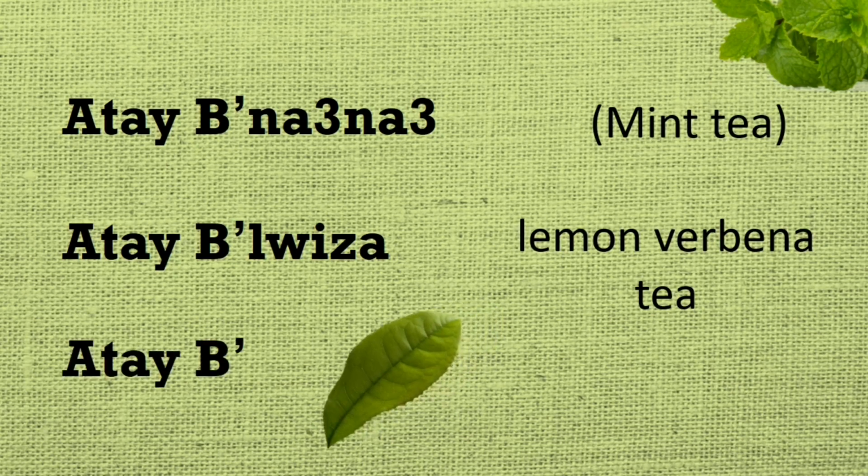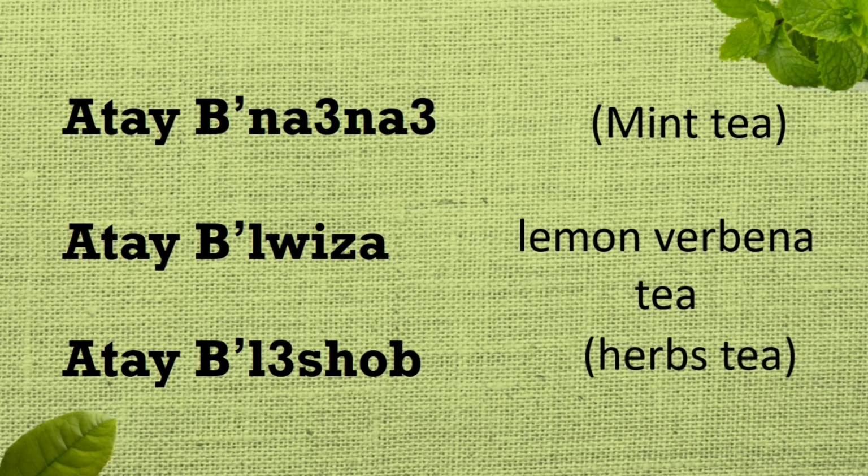Another type of tea you can have is atay bil'ashub. This is my favorite. It's a group of herbs added to the tea. It's a mixture of mint, lemon verbena, and other seasonal herbs that come from the mint family. Those herbs are often available in the winter season. Those are the three types of tea that are very popular in Morocco.